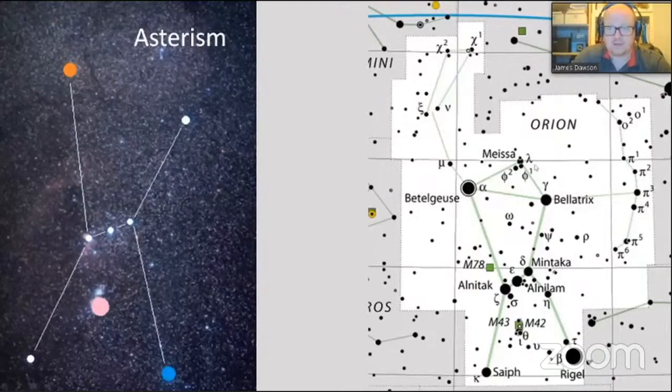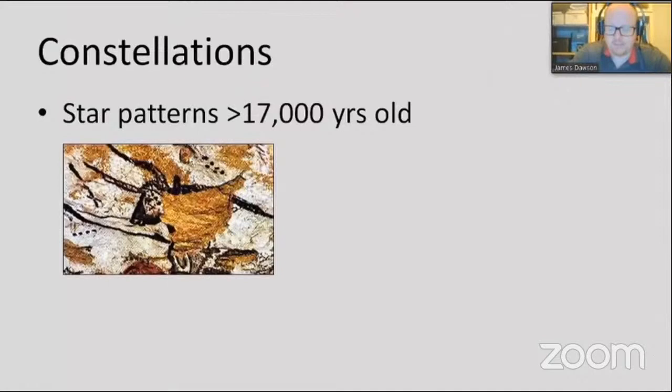Now, constellations and patterns in the sky have been recognized for thousands of years, and they think drawings like this cave drawing represent a depiction of the sky, and it's probably over 17,000 years old. And they think the stars here represent the Hyades, and the stars here the Pleiades. And then we'd recognize this today as Taurus the bull.